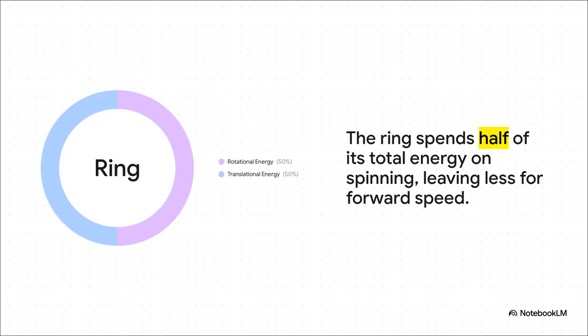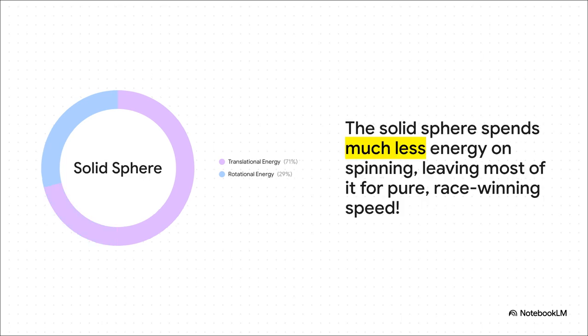Now look at the ring's energy budget. Because it's so darn stubborn about spinning, it has to use a massive chunk of its energy, a full 50%, just on the act of rotating. That only leaves half of its energy for actually moving forward and winning the race. But then you've got the solid sphere. It's not stubborn at all, it's easy to get it spinning. So it spends way less energy on rotation, only about 29%. And that means it has a whopping 71% of its energy left over to pour into pure, unadulterated forward speed.